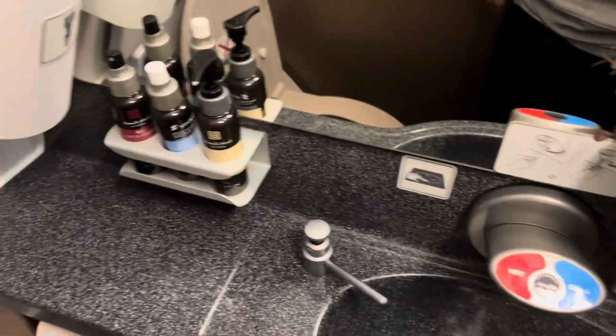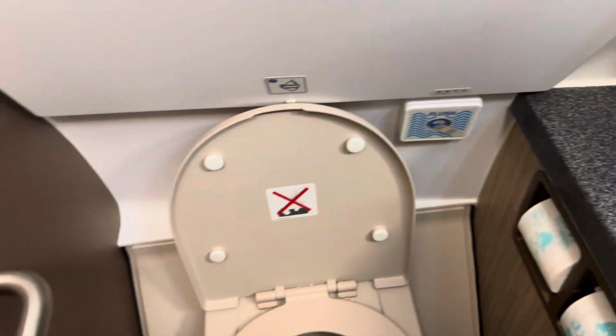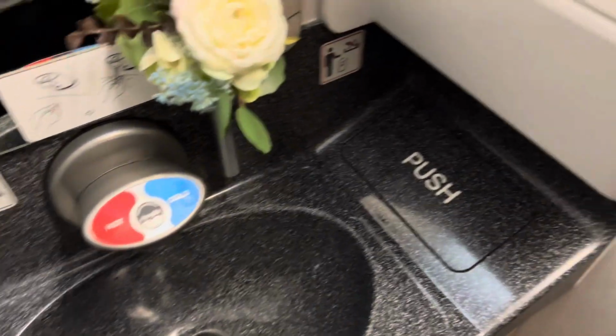Now let's have a look at the A321neo business class lavatory, and as always, it is nice and clean and has a nice Starlux-ish color theme to it. No complaints here from me.